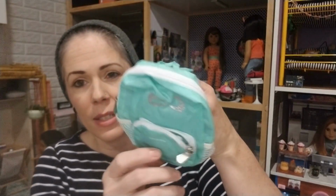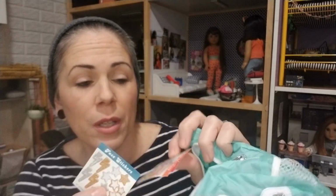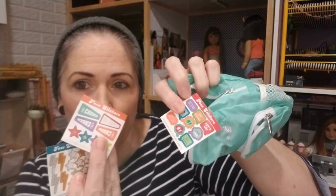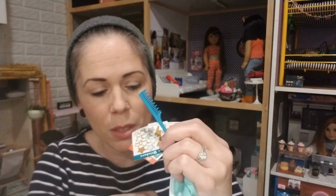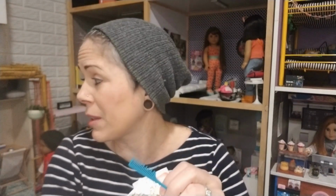All right, next is this infinity bag. This is not Joss's infinity bag. If I remember correctly, hers is thicker, but it is one that AG put out. I know they've done a partnership with Infinity before on a Truly Me outfit. And then it has face stickers, like Go Team number one, whatever. This comb, which I could put in the salon there, but at this point I have a lot of combs, so I'll just leave it.